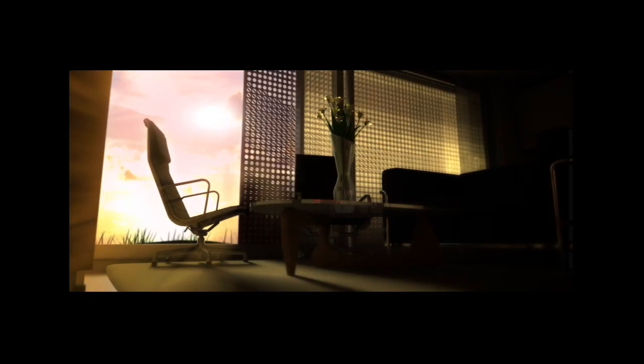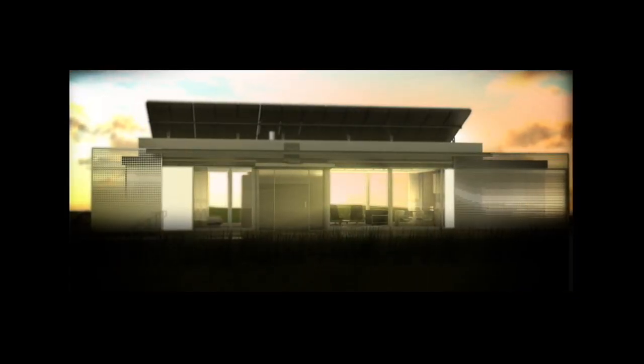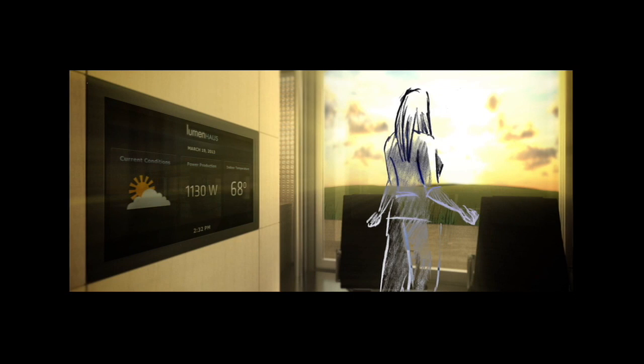Imagine waking on a cold winter morning to the aroma of fresh coffee. The sun rises, and as the south wall collects heat from the increasing sunlight, a large insulation panel slides away from the bedroom window. The concrete floor is warm. The air is still and quiet.